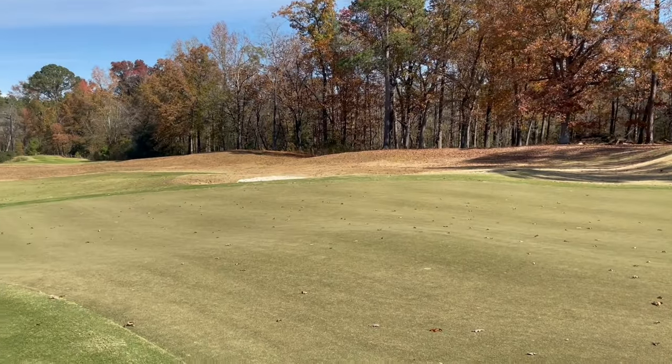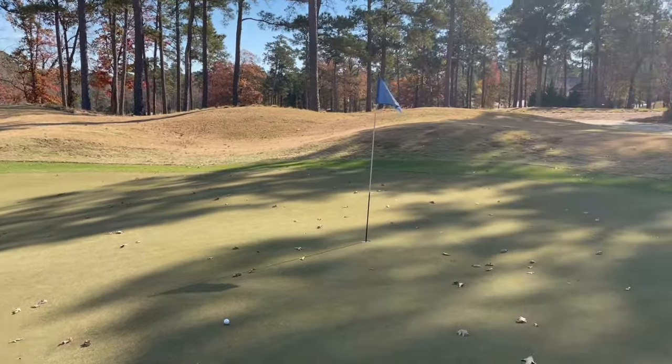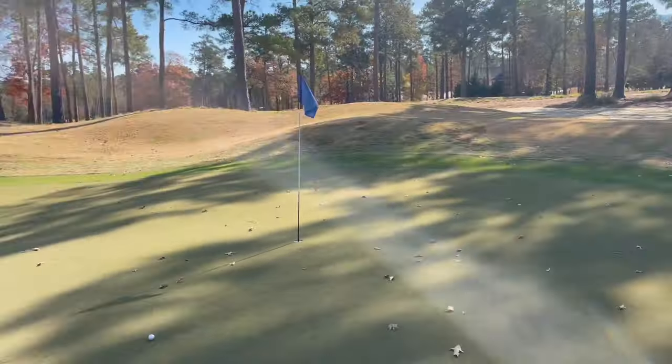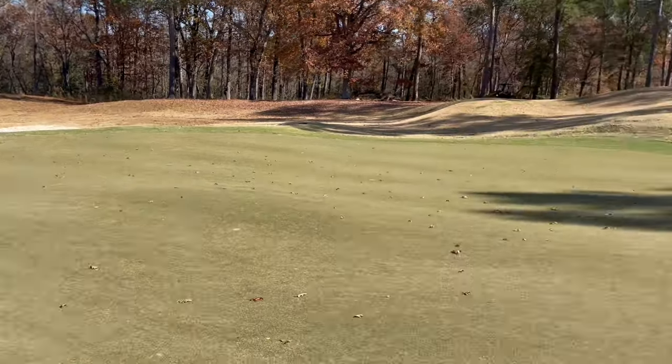So just to let you guys know, if you come play here, really pay attention to where that pin is. If it's back, you've got a little bit of room past this pin, but I'd much rather have an uphill putt. And if the pin's middle, make sure you miss short instead of long.